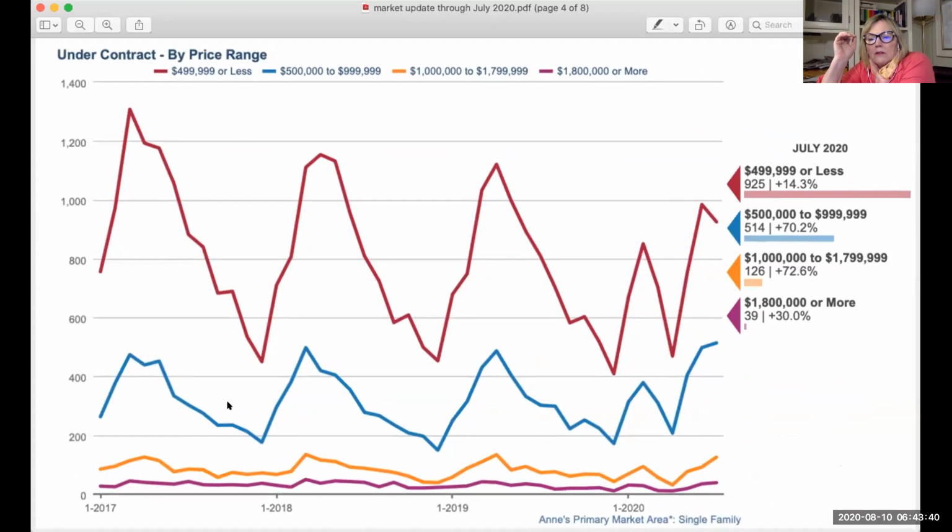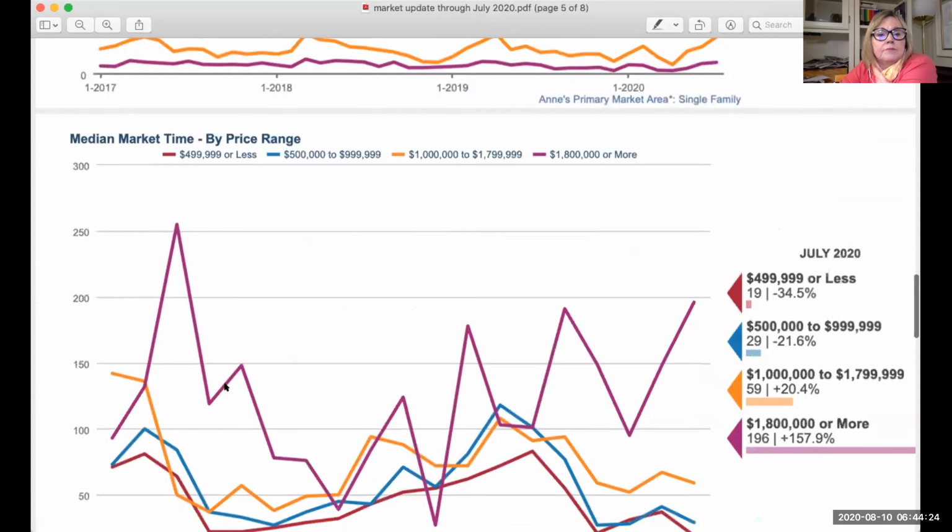Look at the price range. If you're under 500, it makes sense you're going to have more properties under contract. Up 14%, I find very interesting. Look at 500 to a million, it's up 70%. A million to a million eight is up 72%. This is for the month. So we've even taken off after June. June was just coming back, and it's nice to see that even at the really expensive end, it's trending up again. It's not as high as we would like, but it's trending up.